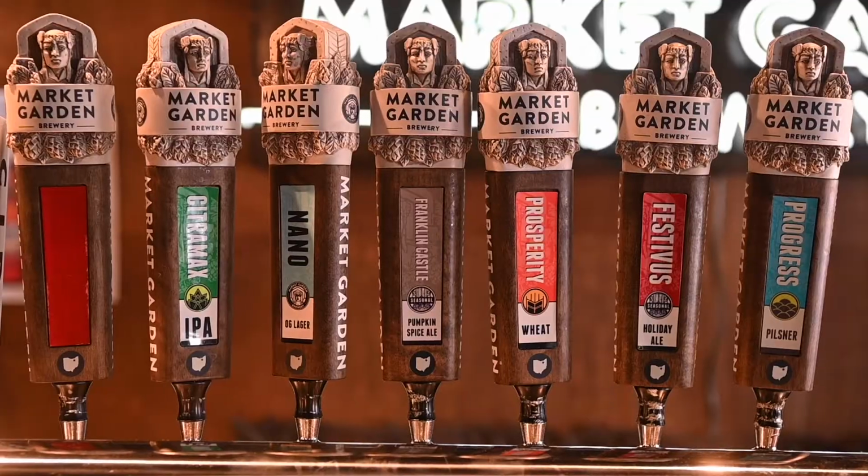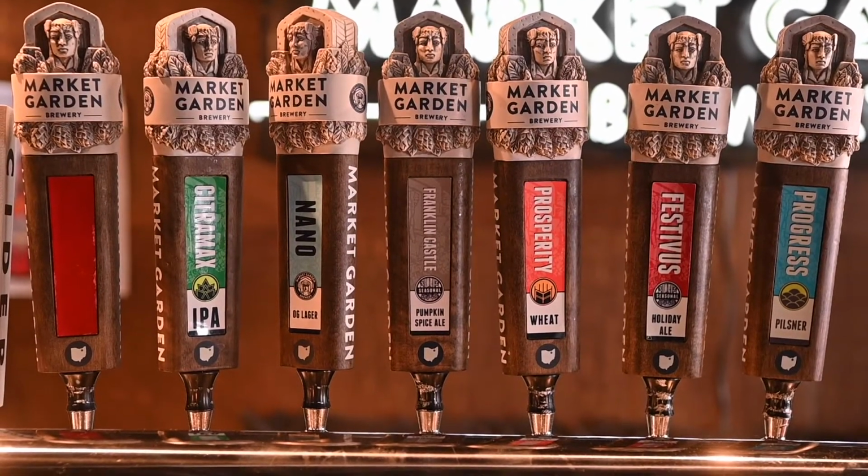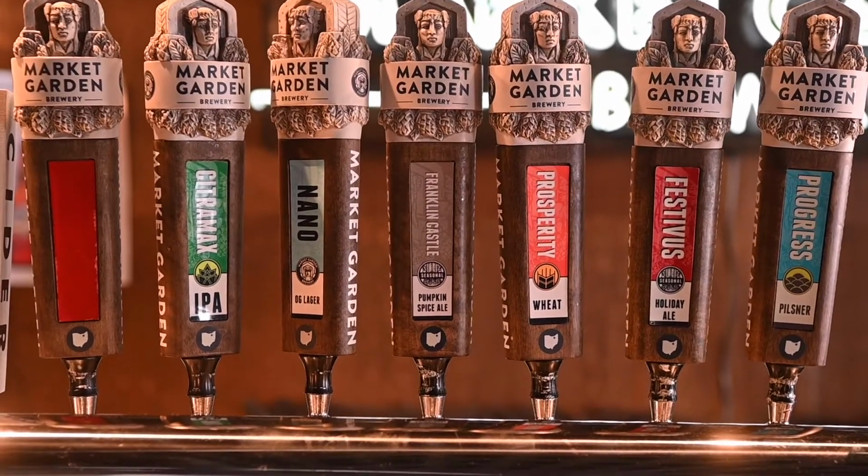I love it. Yeah. And we specialize in not specializing. We make a lot of different beers. We make a lot of lagers, kind of like the German stuff myself. We have a great Hefeweizen, which is a wheat beer. We do IPAs and stouts and just a kind of a broad spectrum of different types of beer. You've mentioned before, on any given day here at Market Garden, you have over 20 beers on draft.